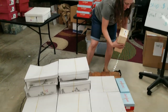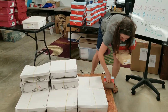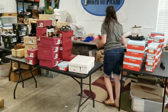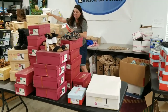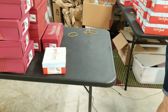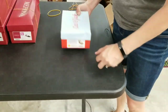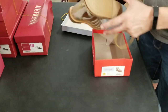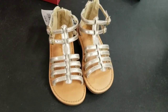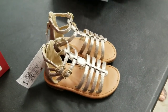Since I'm kind of running out of table space, black ballet flats, the black dress shoes for Cat and Jack, and ooh, this is one different pair. So let me open this. Let me put the black ballet flats over here, and my black dress shoes here. Put this over here. Keep it open there. And let's open the last mystery box. Oh, these are so cute. Little gladiator sandals for babies. Taylor style, golden color. So little baby gladiator sandals.